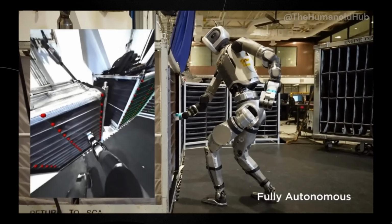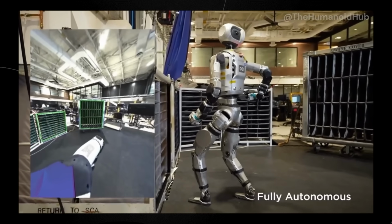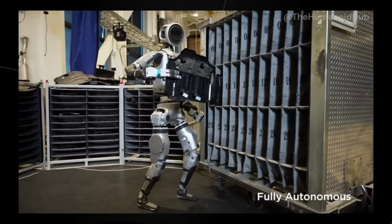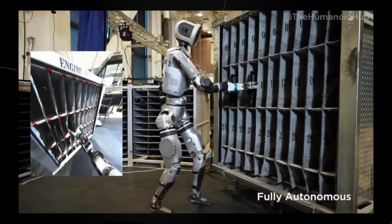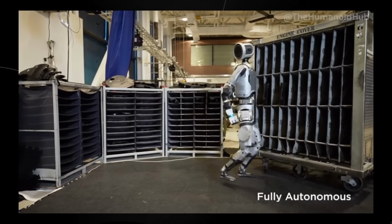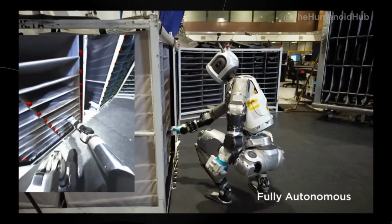Oftentimes, when this robot is moving to and from these different locations, we can see that it moves its torso in a 180-degree manner. And it also moves its legs in ways that humans simply wouldn't be able to do. I think this does give us this unnerving feeling about Terminator robots, but I think it just makes the robot a lot more effective. Like right there, you can see it turned its head on a swivel and then just turned around its body and was able to immediately get into the right position.